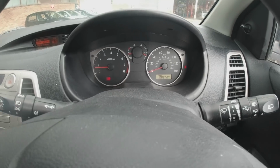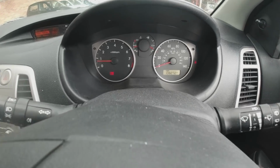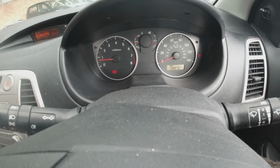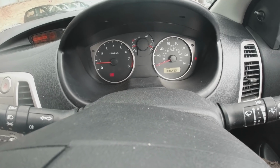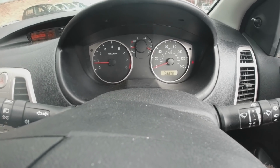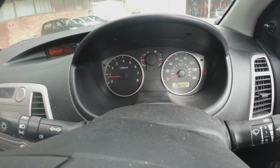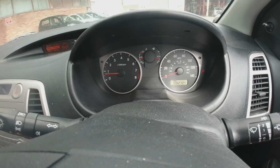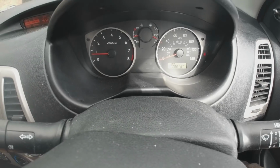So I've been around the block, put my foot down on the brake very hard, done some emergency stops, no light, and no code for the light anymore, so that wheel sensor seems to have done the job. Tested the handbrake's working well. Pull it up 5 or 6 notches, it won't pull away, so that's okay on that front. Torque the wheel up.